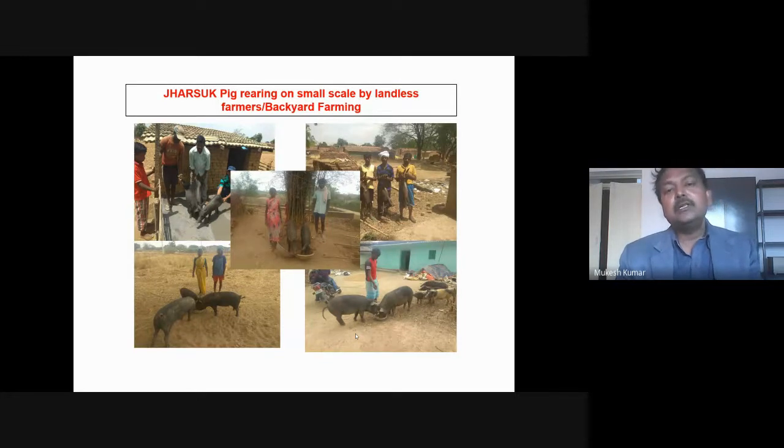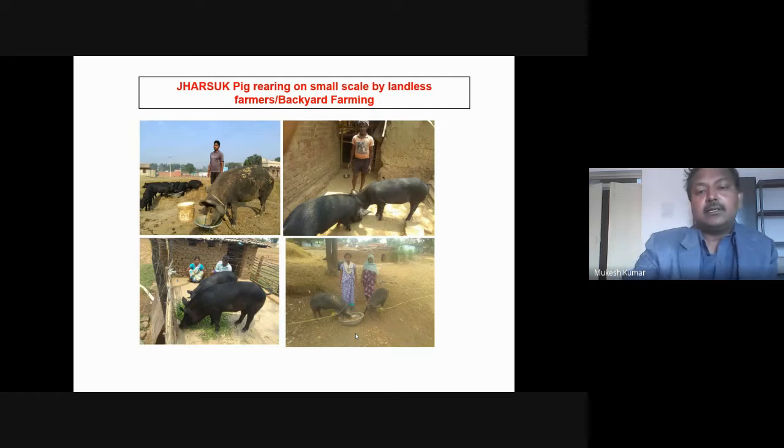And nothing to do, just whatever the agricultural byproducts and wastes are there, we can utilize. And we can also utilize their manure as fertilizer in the field. If we utilize this manure in the field, then the use of pesticides and fertilizer will be less. So you see, the farmers are utilizing agricultural produce and byproducts like paddy, like grasses, like the waste of vegetables. So many things are there. They are used for feeding their pigs.